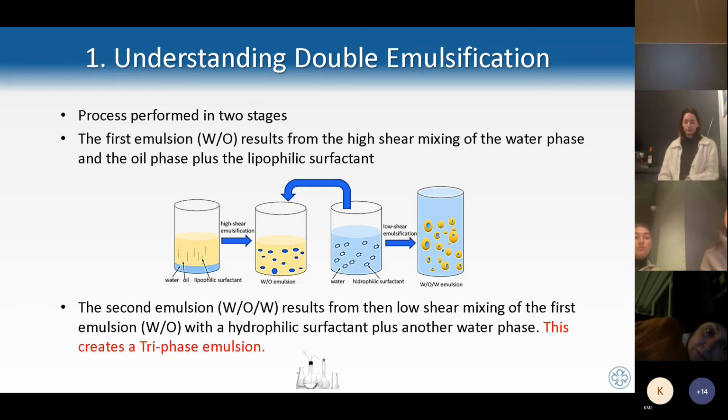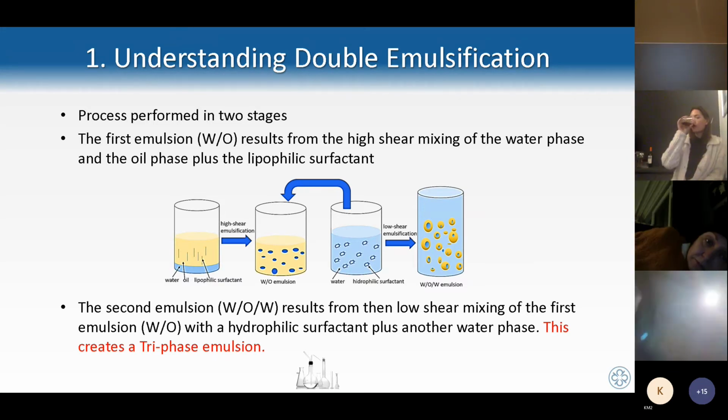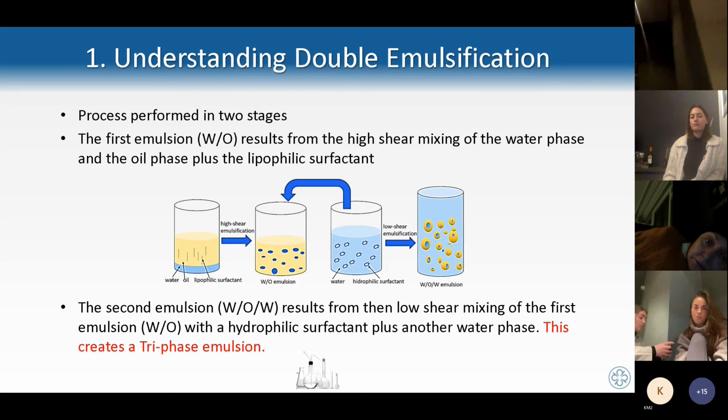Then, of course, we are going to create the WOW, which is water, oil, water, coming from the low shear mixing of the first emulsion that we just prepared with a hydrophilic surfactant. To make this easier to understand, once we prepare the first water in oil emulsion, we get that emulsion and add a hydrophilic surfactant to it, because in the first step we used a lipophilic surfactant. Now we use a hydrophilic surfactant, and then we do a low shear emulsification. When we do that, we achieve the triple emulsion, which is called the triphase. All right. So this is how we do the triphase in the first place.